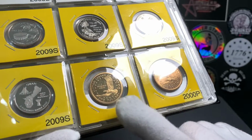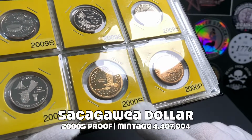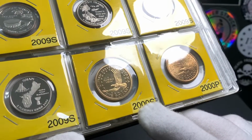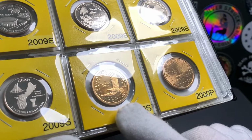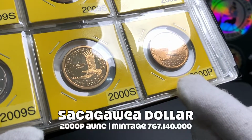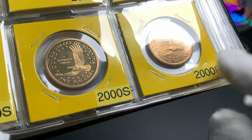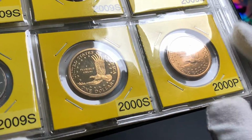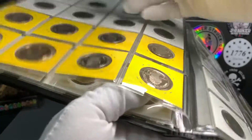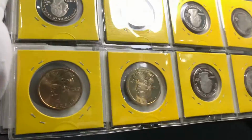Right at the bottom here, I have a $1 Sacagawea. Hope I'm pronouncing that right. A year 2000 proof coin minted at the San Francisco Mint. I believe this coin was given to me a few years ago. And just next to it, we have the same coin, again issued in the year 2000, but this is not a proof coin and it's minted at the Philadelphia Mint. Just let you guys have a look at the obverse of the coin.